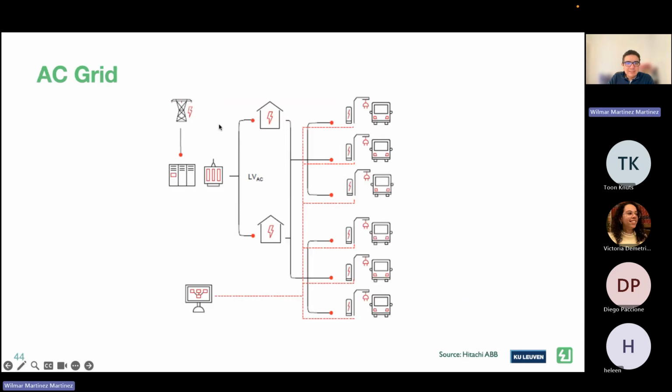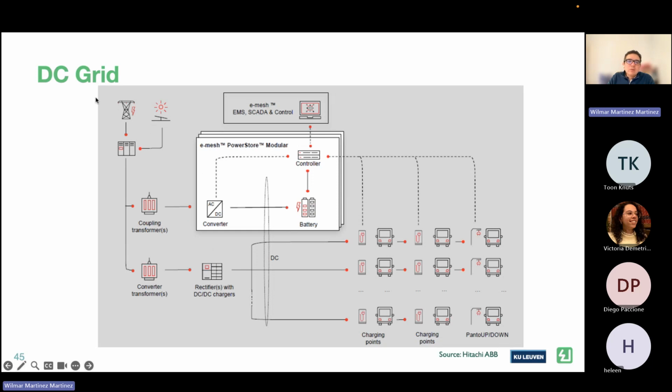For instance, this is the conventional AC example, where we have the transmission, then we go from high voltage to medium voltage, and then we can transform it into low voltage AC, and then distribute it among many charging points. But we can also have the case of DC, where we have the AC source and possibly PV, and there we can have coupling transformers, and then an AC to DC converter, and from that we can distribute in DC towards all those points.